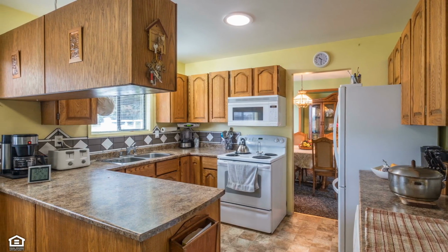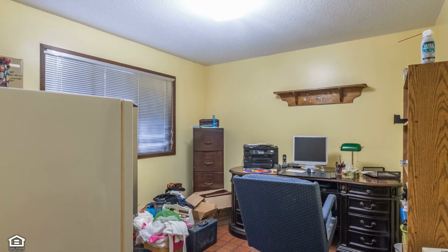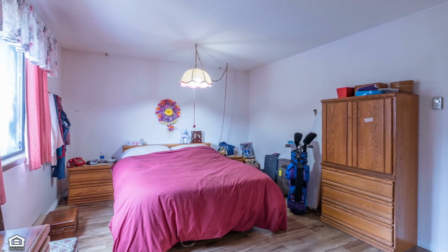There's a great flex space that these owners use as an office, but its ample dimensions allow for it to be furnished to best suit your family's needs. This home's sleeping accommodations include a big master bedroom, and it also offers two bathrooms.